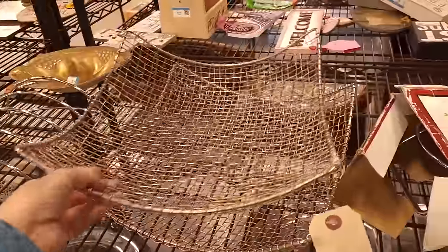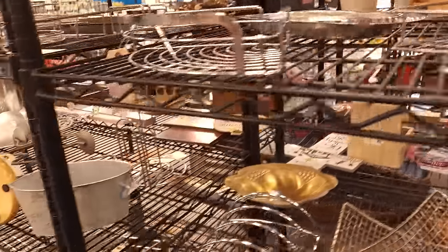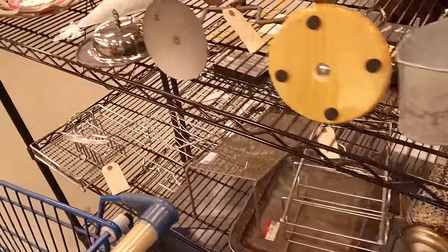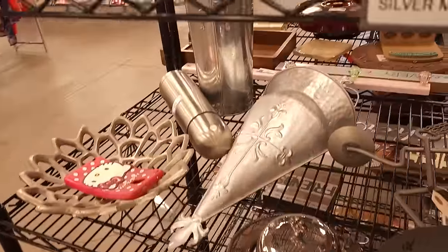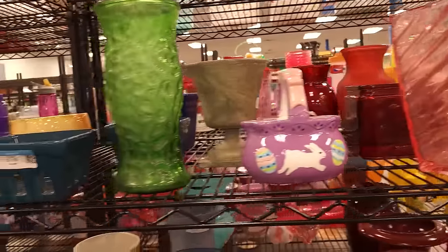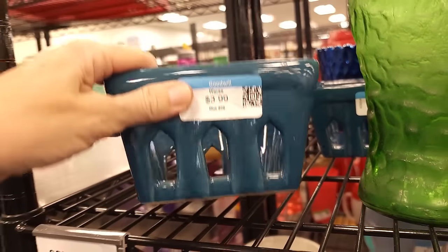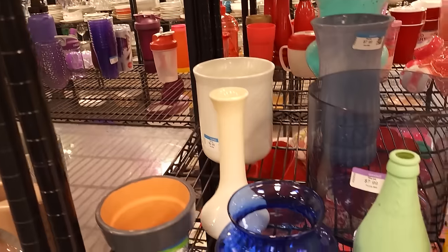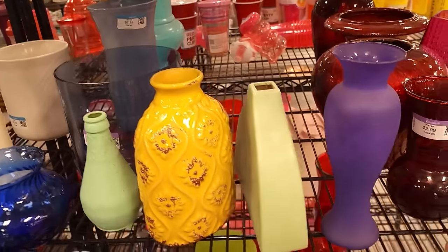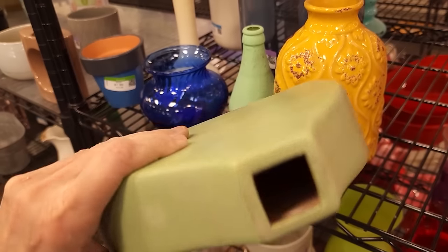These are kind of cool. Good little fruit baskets in the kitchen. Like, nice airflow underneath. I don't need a fruit basket, though. I have one that works just fine. See, got some berry baskets. I just picked up some berry baskets. Brand spanking new ones. It's an interesting shaped and colored piece.